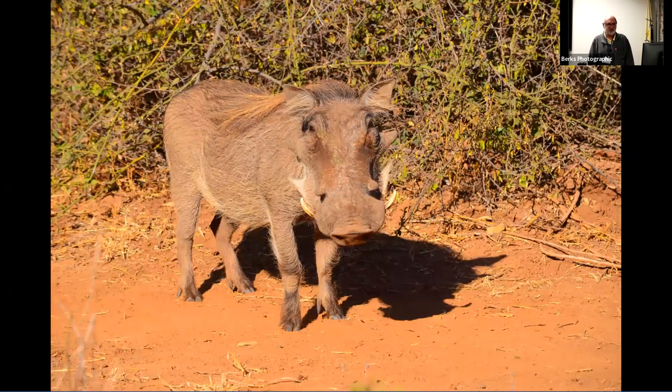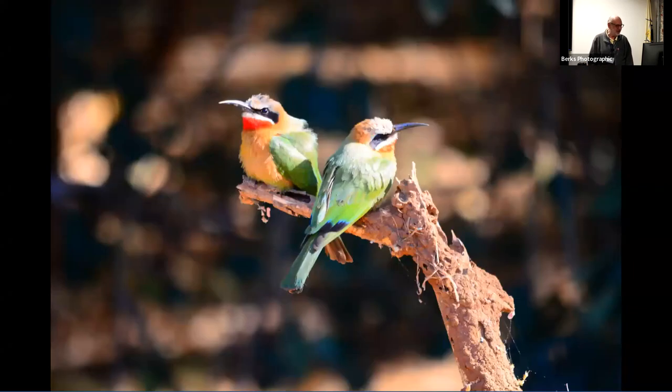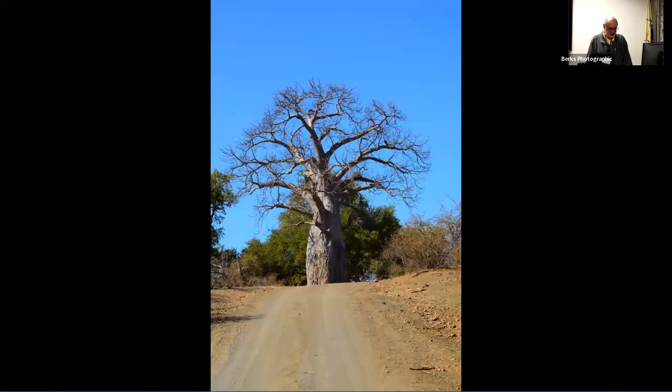And here we have God's gift to the animal world. White-fronted bee eaters. It was tough getting them. They weren't there for very long, but they were the only ones I saw close enough to take a picture. Baobab tree, sometimes referred to as the upside down tree, because in the winter, their dry season, they lose all the leaves, and it looks like you've got roots up in the sky.